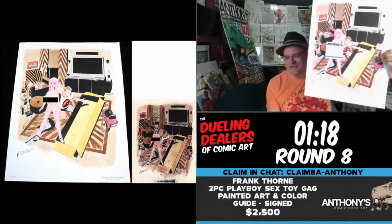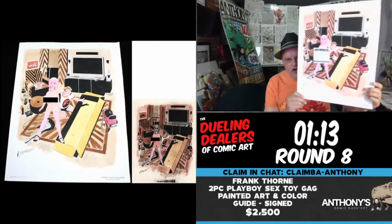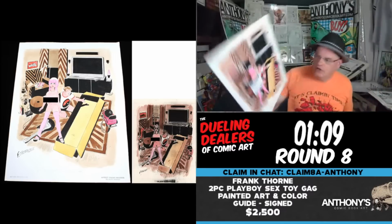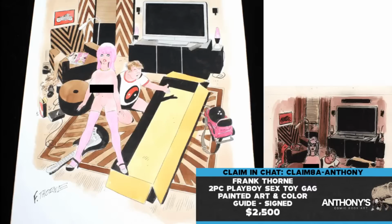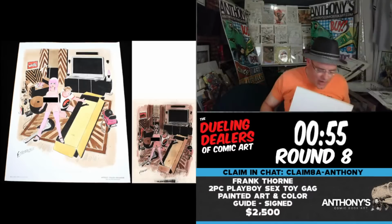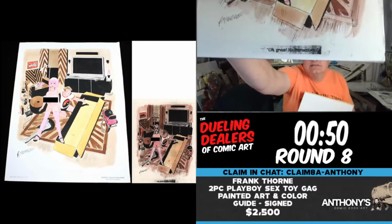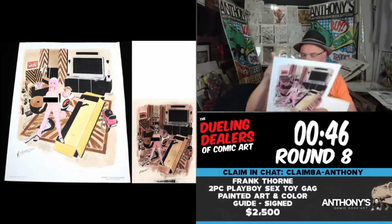All right. So out of this big Thorn deal that I did, I still have stuff going up. This is the only full-size painted Playboy ad, about 14 by 17. And it's a funny gag. This kid takes a sex doll out of a big box and it's like, "What? No instructions? She looks so real." And I have the color guide on board.